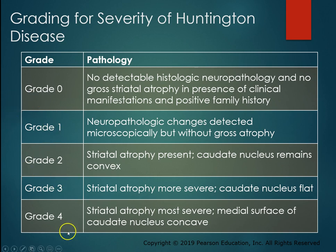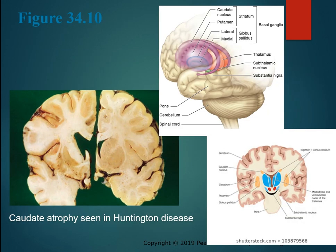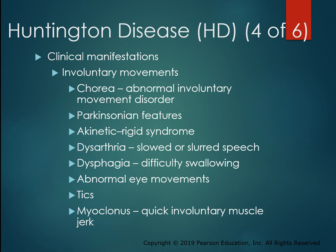As you move on from grade 1 to grade 4, you can see how that striatal atrophy is getting worse and worse as you move on here, okay? So again, severe atrophy or loss of brain tissue. You can't afford to lose much brain tissue, right? And so once you start having neuronal loss and basically complete loss that you can actually see so vividly here, you're going to have severe deficits from that.